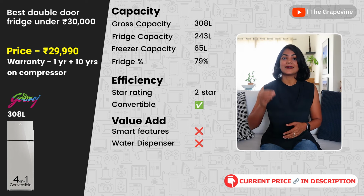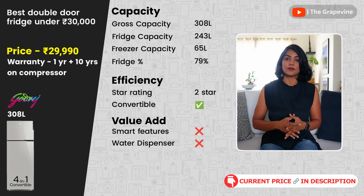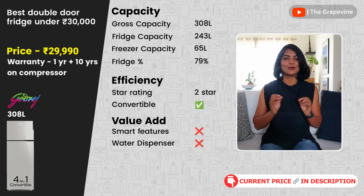Even at this price, it does come with a convertible option to convert the freezer into a fridge area. You can also turn off the fridge zone temporarily when you're traveling to only use a smaller portion of the freezer area. This is useful to save electricity. All in all, a good value for money.